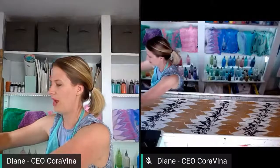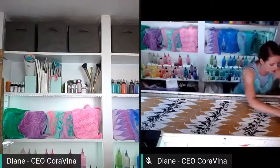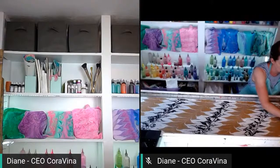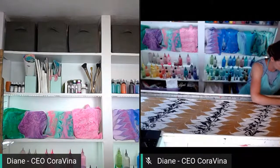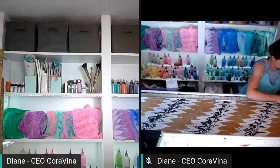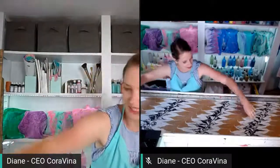All right, so I am now removing our scarf from the scarf dipping rack. Splashing paint all over my studio. Okay, so we're going to lift the scarf up out of the water. We're going to see what we've got. You're going to see dripping and running because there's a lot of paint on the surface of this tray to make sure we get really vibrant colors. Okay, let's lift it up. Let's see.